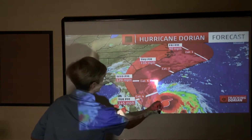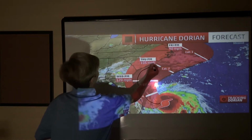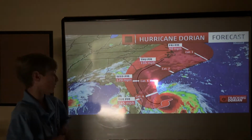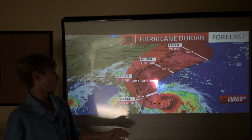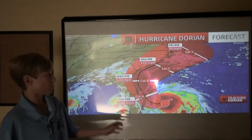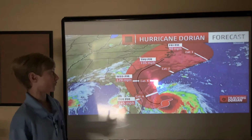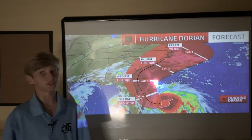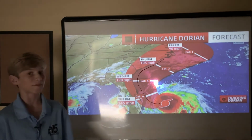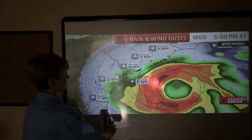So once again, this is the eye track. Once again, coming just so close to the Florida Peninsula, and then turning close to the Carolinas. Now, it is still up in the air for it to possibly make landfall on the Florida coast and also on the eastern coast near the Carolinas. But even if this eye wall does stay off to the east, we are still expecting major effects throughout the Carolinas and in North Carolina. We're still expecting winds possibly gusting up to hurricane force and several inches of rain and possibly several inches of storm surge.